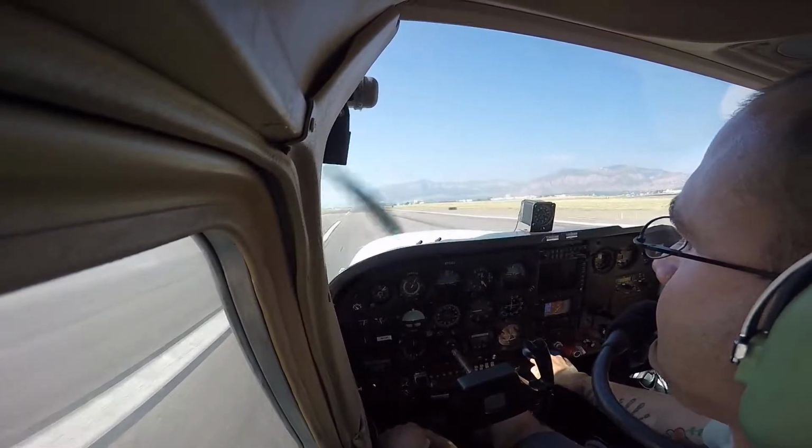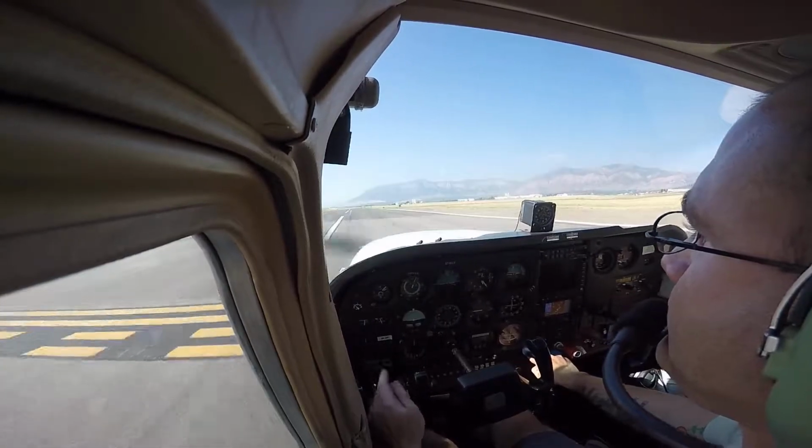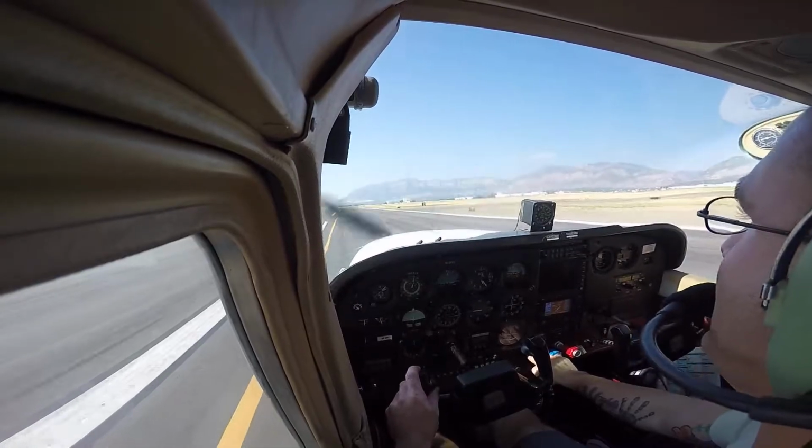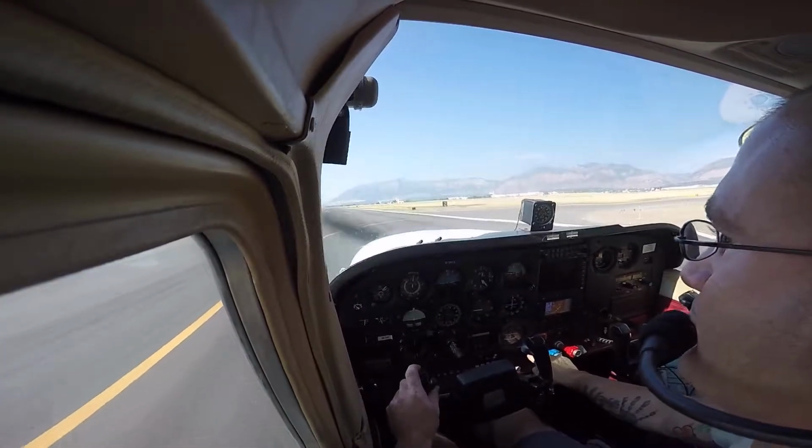That's 6 Kilo November, 180 on the runway is approved. Back taxi runway 34 for departure. All right, 180 on the runway, then back taxi runway 34 for departure, 6 Kilo November.